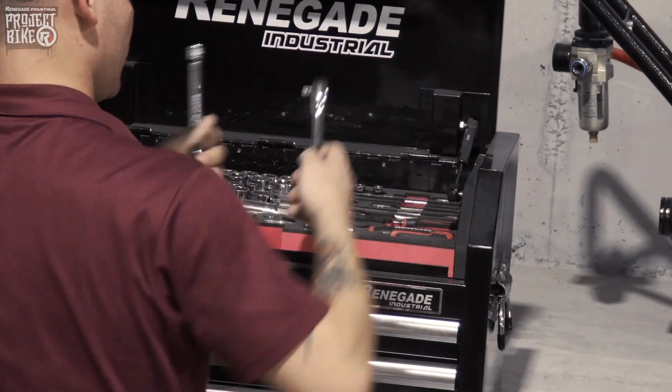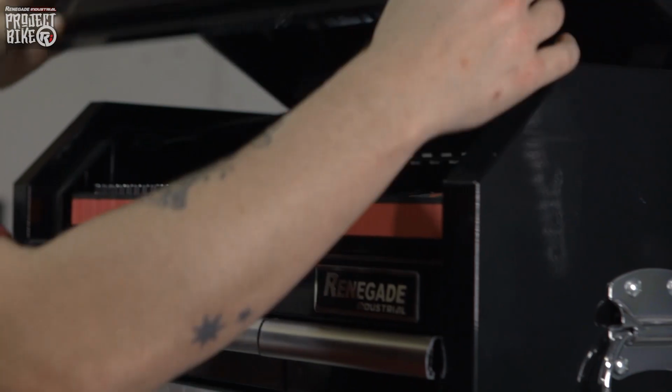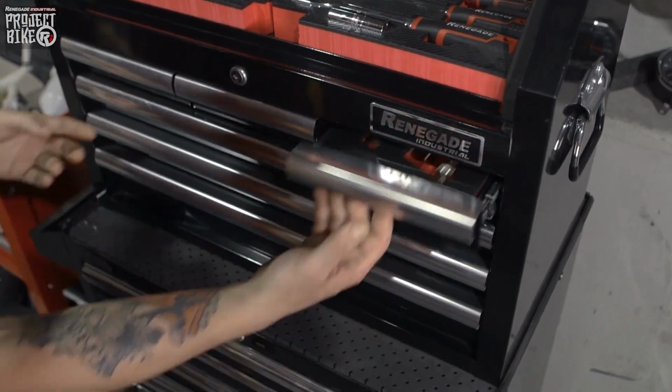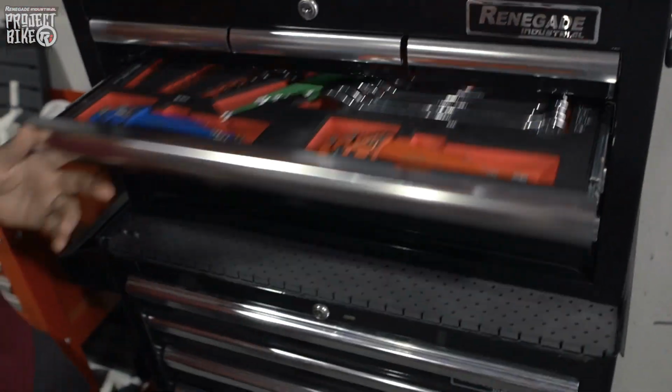So guys, in this episode we've talked about and installed them cool custom foot pegs. We've also got the first stage of the exhaust done. And the tools we use to achieve this, firstly the Renegade Industrial 206-piece polished chrome toolkit. Now that sits on top of the Renegade Industrial black 7-drawer roll cab, which gives it more tool storage and mobility. And you saw both of those being used on the foot pegs today, and they've been an integral part of the build so far.